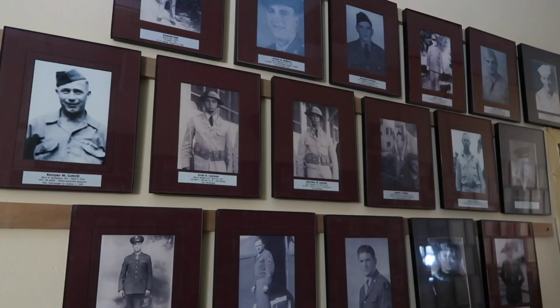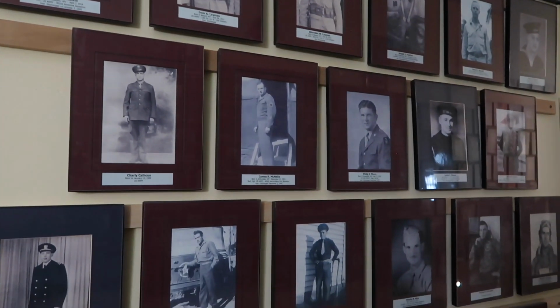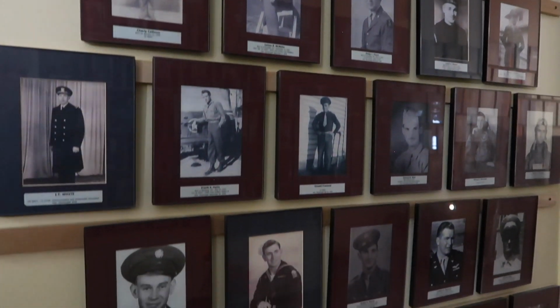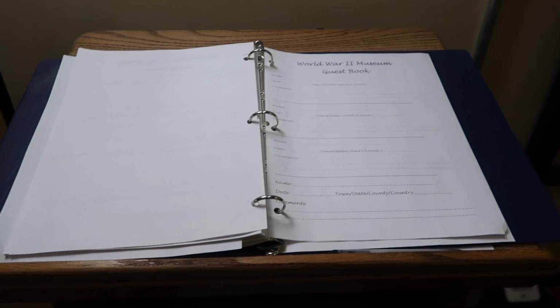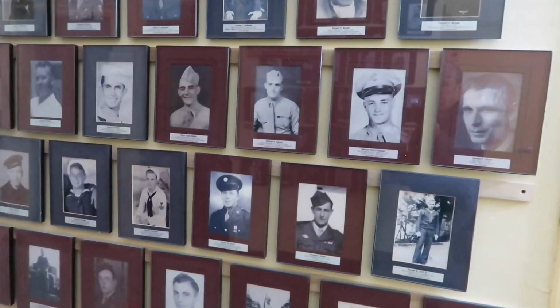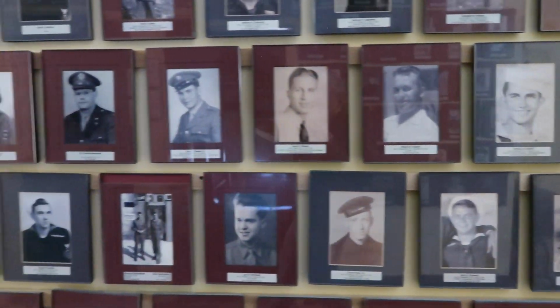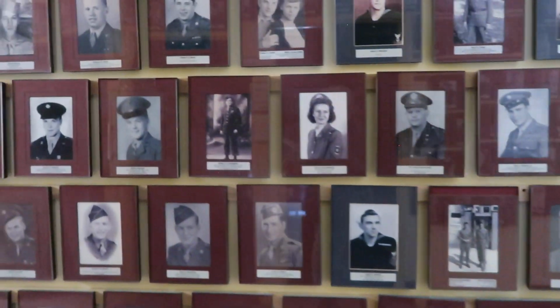This part of the old school has been transformed into this amazing historical museum. You can sign the World War II Museum Guest Book. Rowlesburg is a town in southern Preston County, West Virginia, United States, along the Cheat River. This is the former Rowlesburg High School. It was built in 1910.